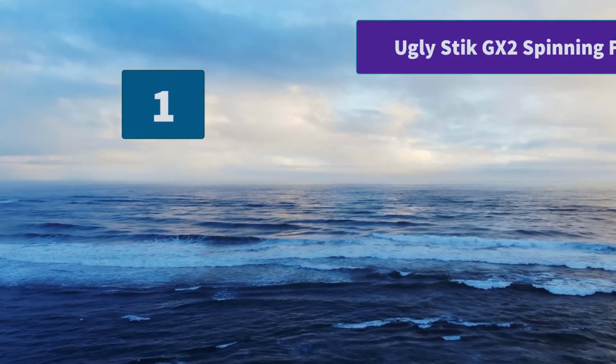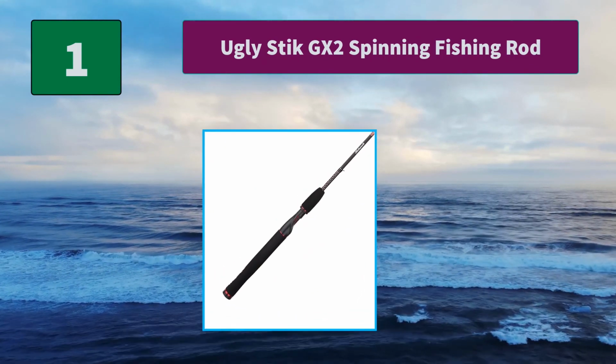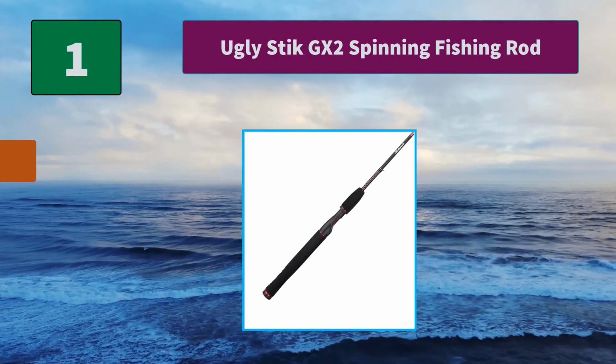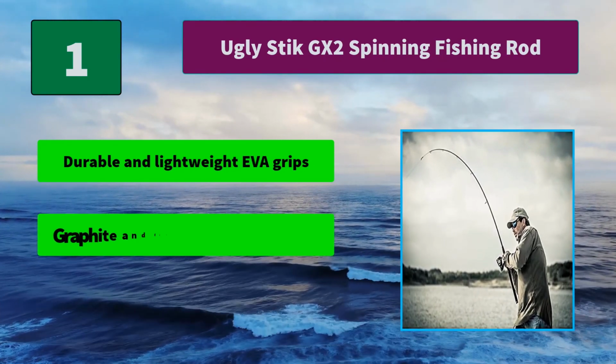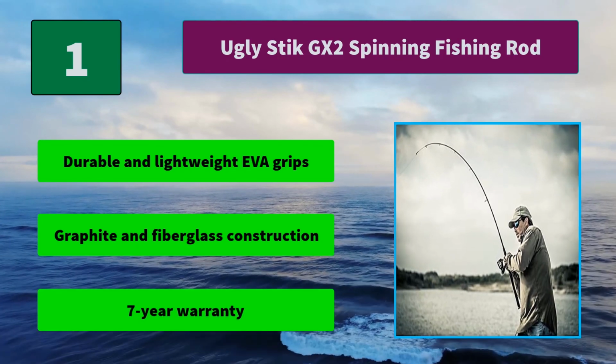Number 1. Ugly Stick GX2 Spinning Fishing Rod. Durable Ugly Tuff one-piece stainless steel guides, clear tip design for strength and sensitivity, 6 feet 6 inches medium power spinning rod. Main features: durable and lightweight EVA grips, graphite and fiberglass construction, 7-year warranty.